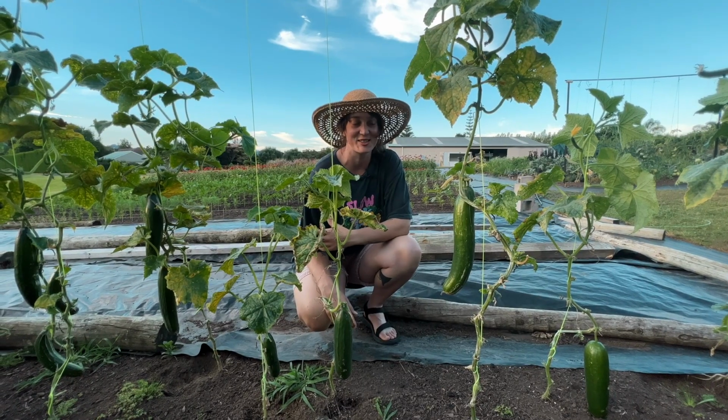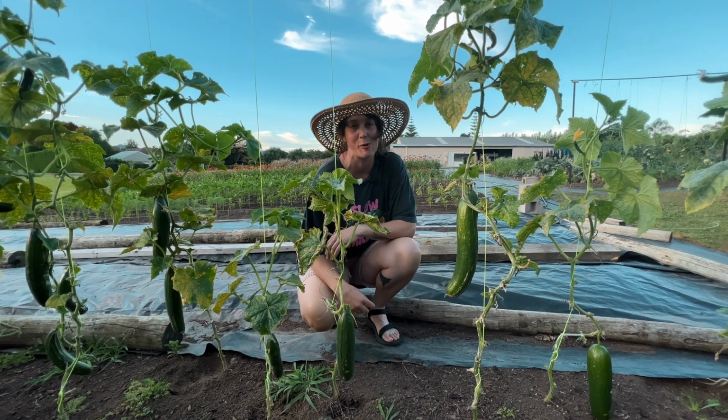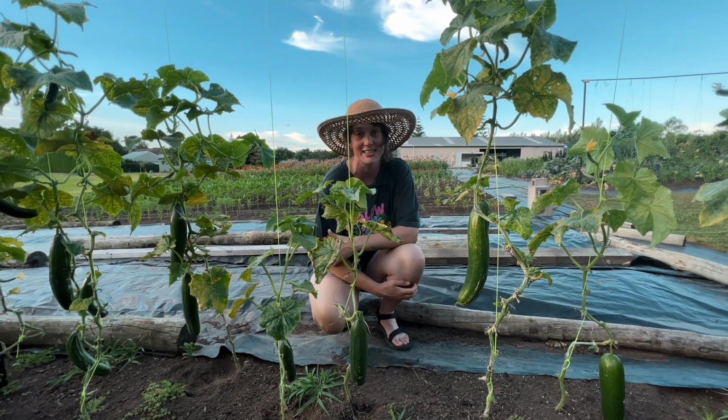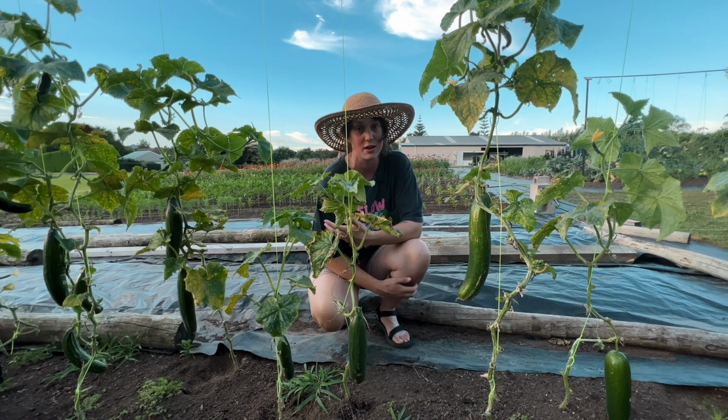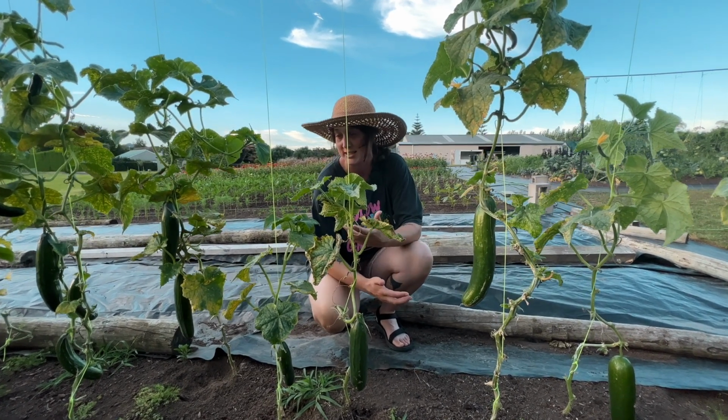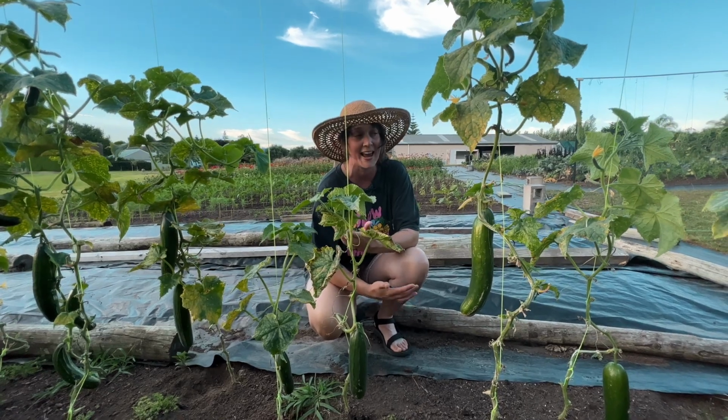We've been harvesting some great cucumbers as well, but I have had a few issues with the cucumbers. It's been really hard to keep up with watering them. They're a really thirsty plant and we don't have any kind of irrigation set up at the moment. We just water by hand.